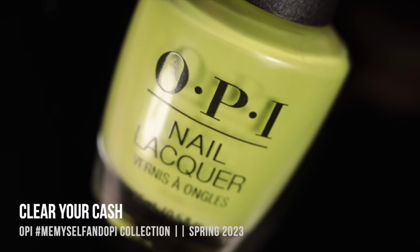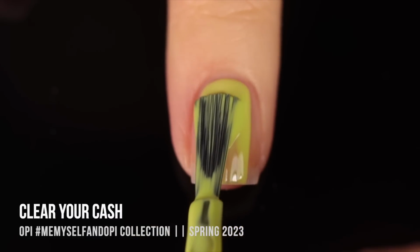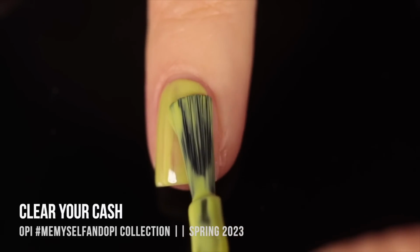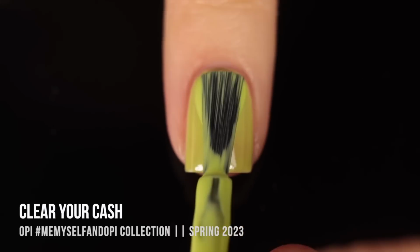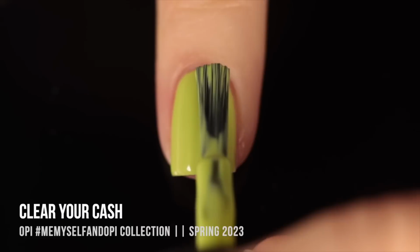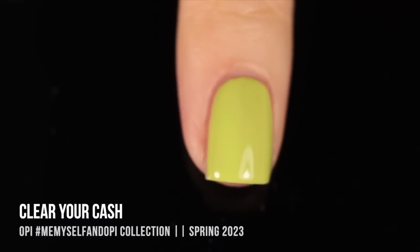Next up, we have the shade Clear Your Cache, and this one is a really pretty light cream shade that kind of sits somewhere between being yellow and being green. It definitely has a little touch of that pastel-y vibe to it. I felt like on me, it ended up looking a little bit more vibrant than it does in the bottle, and I think that's just because I'm so pale that I can make pastel shades look a little bit more vibrant. So just something to keep in mind, if you do have a darker skin tone, it might end up being a little bit softer and less intense on you. But again, a really pretty shade.